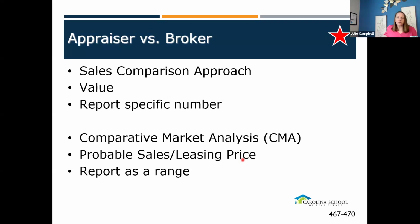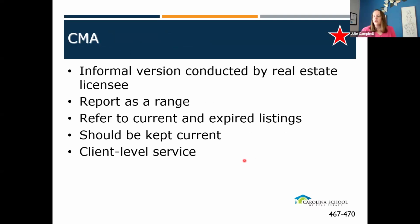How much wiggle room for negotiations? It depends on the market. Two years ago, there was not much negotiating going on. Today, we're starting to see negotiations come back. So we still need to price it right, knowing this is our probable sales price. So that CMA is an informal version. It's what we do. The informal version of the sales comparison approach is the CMA. Make sure we report it as a range.